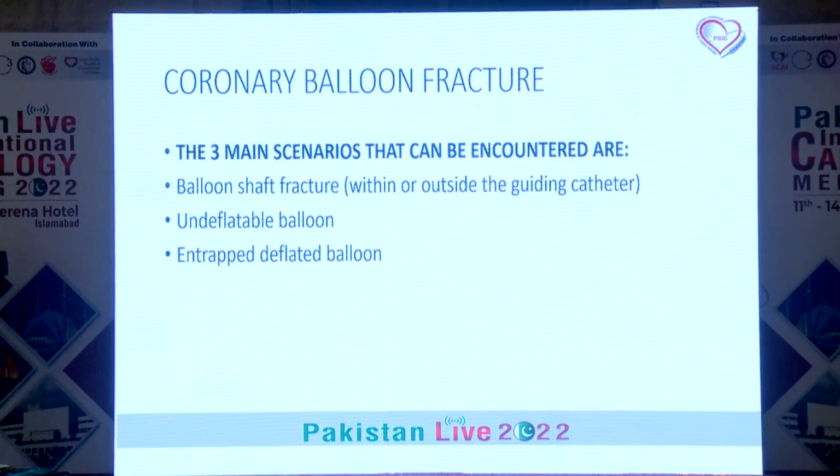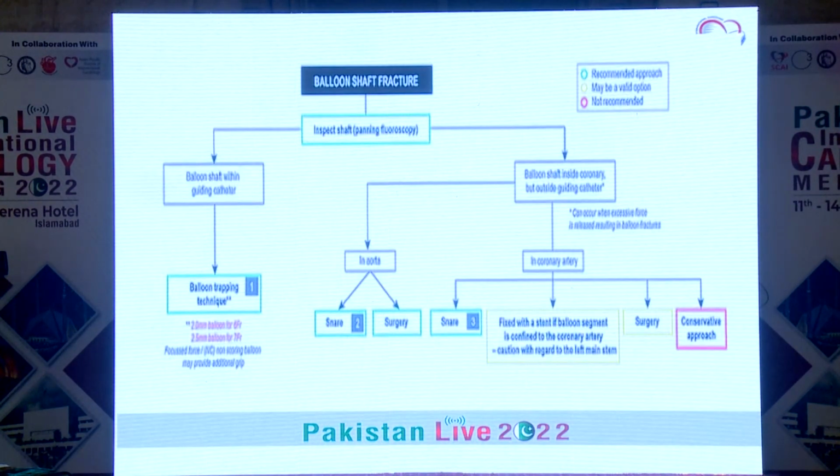In case of balloon fracture, if the shaft of the balloon fractures and it's in the guiding catheter, the best thing we can do is to use an NC balloon and inflate it in the catheter and pull the entire apparatus together, and that will pull the guiding catheter and the balloon with it as well. If the balloon shaft is outside the catheter, then the same options are available to us. We can use a snare first of all to get it, and if that fails, then obviously surgery is going to be our main go-to option.